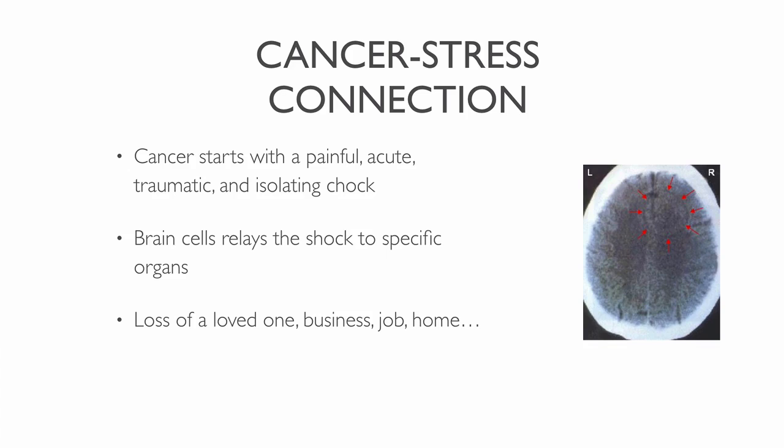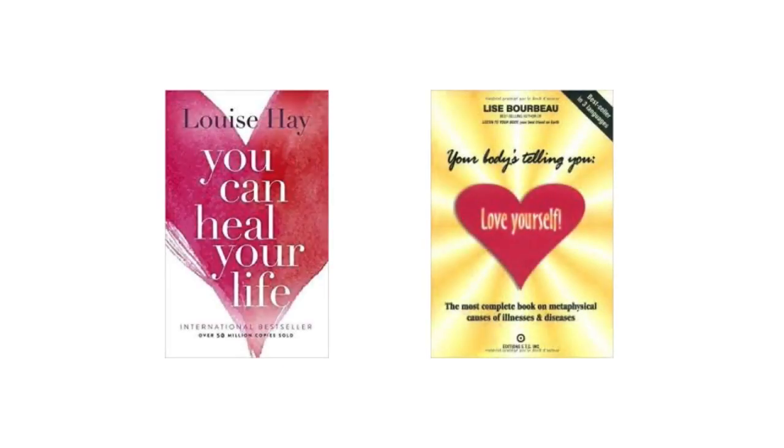So Dr. Hammer proposed different emotional causes of various kinds of cancer. So he didn't offer one cause for leukemia, so I took the freedom to look at other sources to find the emotional connection to leukemia cancer. So two books I used were You Can Heal Your Life by Louise Hay and Your Body is Telling You to Love Yourself by Lise Bourbeau. So these books talk about the emotional connection to various cancers.